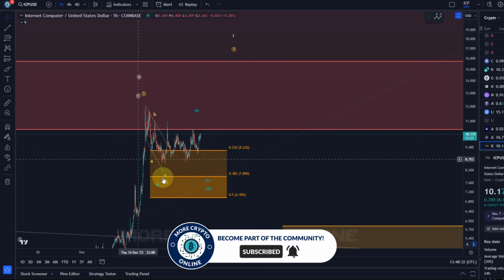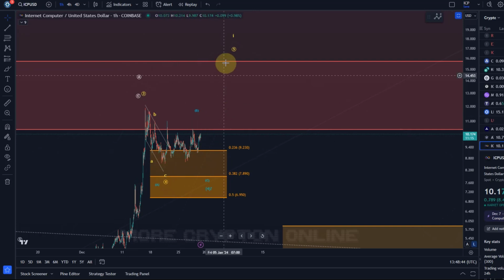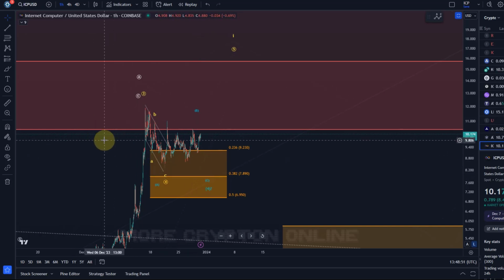But the 4th wave doesn't give us any indication that it's over. It could be, so I've marked it already as potentially complete here, with that swing low that was made on the 21st of December. However, the pattern that developed off the low doesn't give me much confidence, and typically a 4th wave ideally reaches the 38.2 retracement level. It doesn't need to. This entire orange box, between $6.95 and $9.23, that's really the most common and ideal support area for a 4th wave. But within this, most wave 4 structures reach the 38.2 retracement.